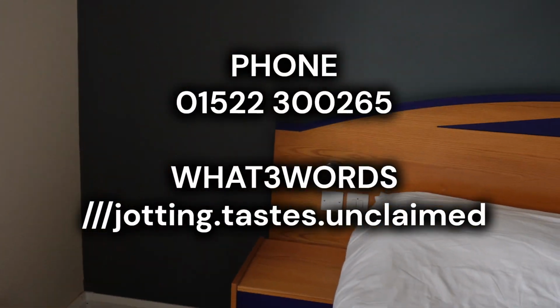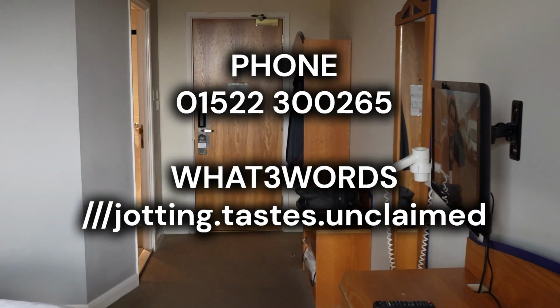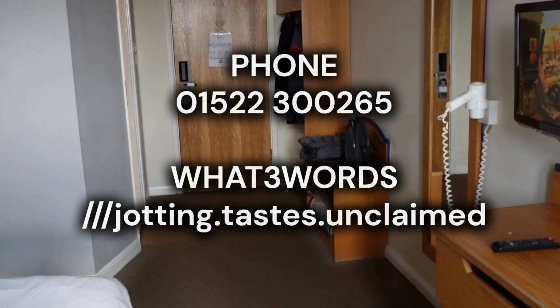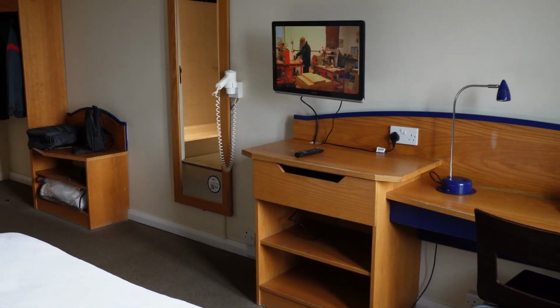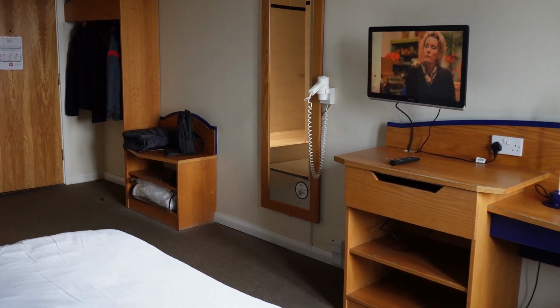the soundproofing wasn't great, so I did have a bit of road noise last night, bearing in mind it is a busy main road, a busy bypass, traffic going past. It wasn't too bad, I was able to sleep okay, but there was a bit of noise. I have to say the soundproofing wasn't as good as what it could have been. If you're very sensitive to noise, then that might be a problem for you.